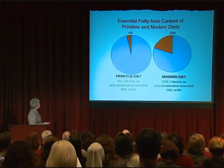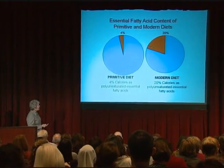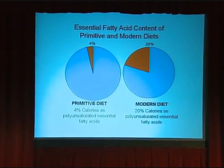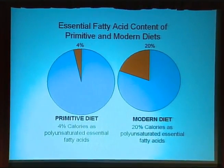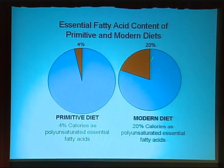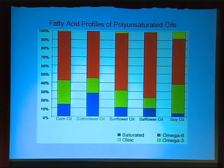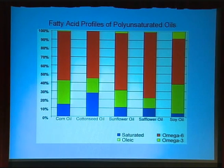So just to summarize here, in the modern diet, we've got something we've never had before. About 20% of calories are coming from polyunsaturated fatty acids, and this situation is unique in the history of mankind. We've never had anything like this before. In the primitive diet, about 4% of calories come from essential fatty acids. So where are all these coming from? They're coming from the salad oils and the cooking oils that are extracted from corn, cottonseed, sunflower, safflower, and soybean.